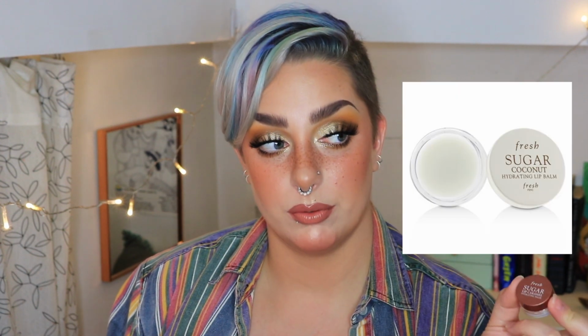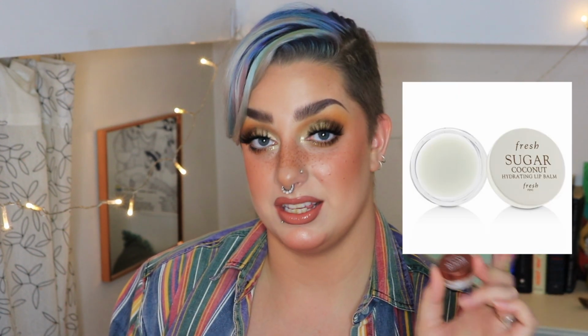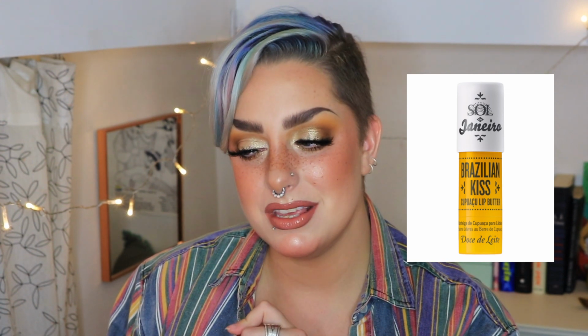Actually, I really liked the lip caramel. I'm trying the lip coconut right now, and I'm actually not enjoying it as much as I enjoyed this one. This was kind of the perfect prep for your lips before going in with a liner or a lipstick. It's not my most favorite formula ever. Actually, there was an empty that I thought was in here, but isn't, which is my favorite lip balm in the world. It's the Sol de Janeiro one. I love that line of product, and that lip balm might be my most favorite lip balm of all time.